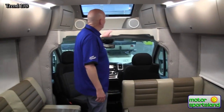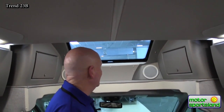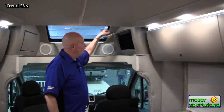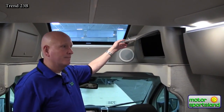In the front, we've got a really nice big window up here in the front with a cover so that you can have the sun in or out. I like the light. It sure feels good when you're out in it. They've given us storage in every nook and cranny they can give you. There's storage on this side and also storage on the other side.